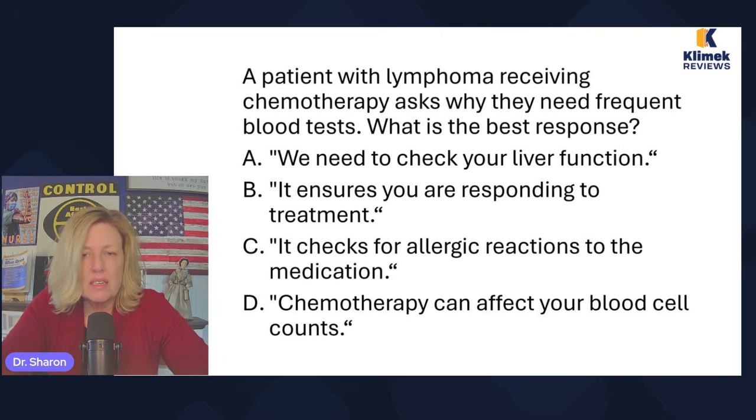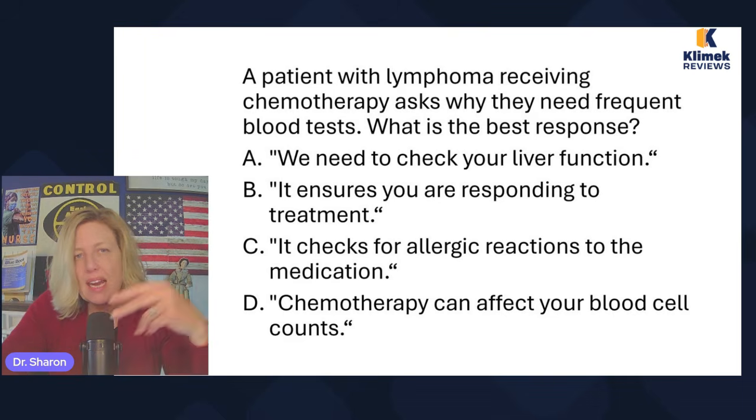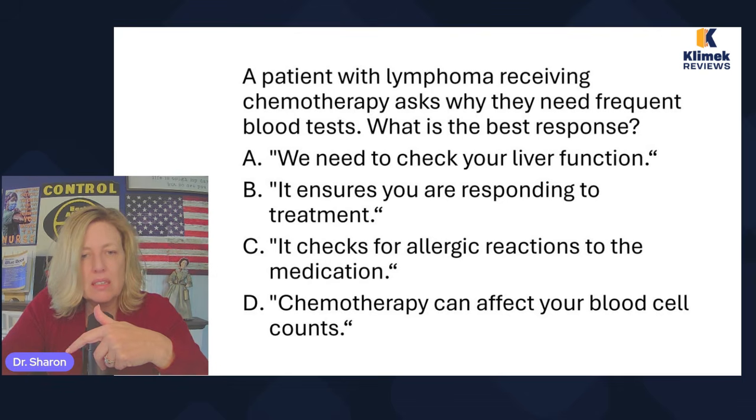Well, we don't do blood tests to check for allergic reactions. So C is out. Chemotherapy can affect your blood cell counts. Okay, that's true. That can do that. So is it more likely that I'm doing blood tests to check if they're responding to treatment, or because chemotherapy can affect your blood count? When you've got it down to two like this and you're not sure, reread the question. A patient with lymphoma receiving chemotherapy asks why they need frequent blood tests.